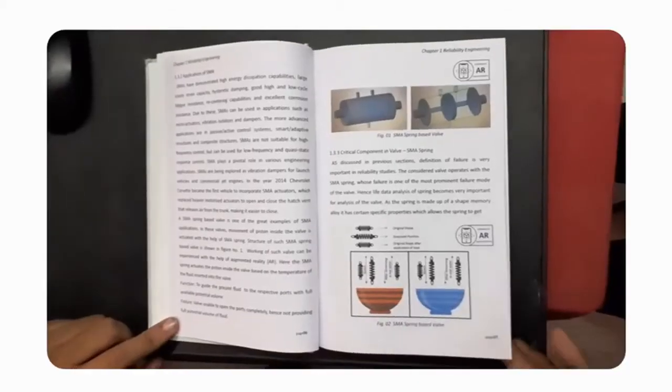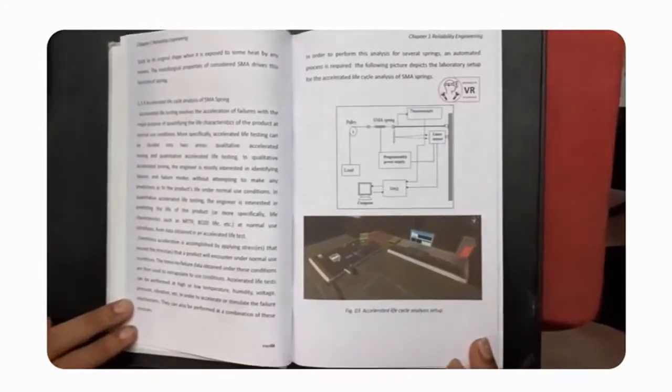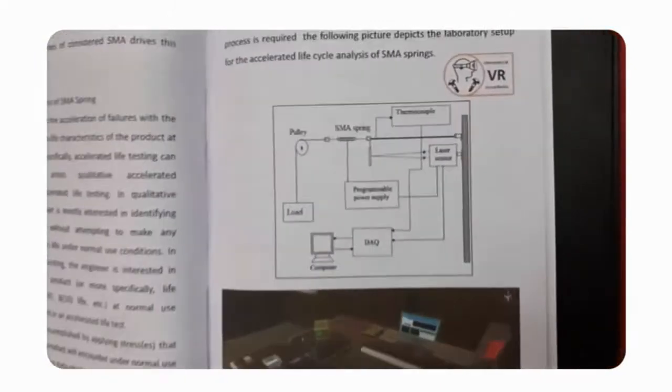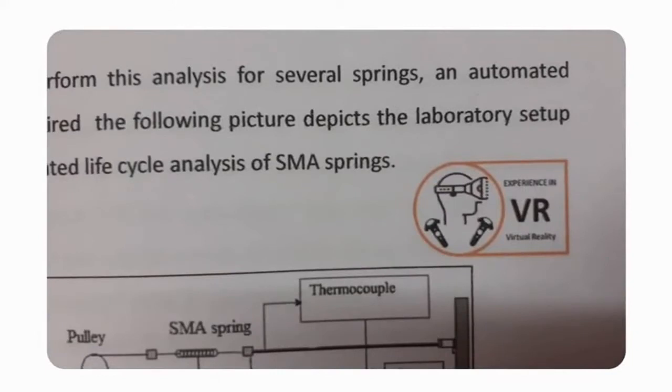Going further, the author here has described one experimentation setup for life data collection using accelerated life testing. Although the description is really good, having hands-on with the setup will be really a great learning. Can we do that without having or going to any laboratory? Yes. Virtual reality can help you in this.